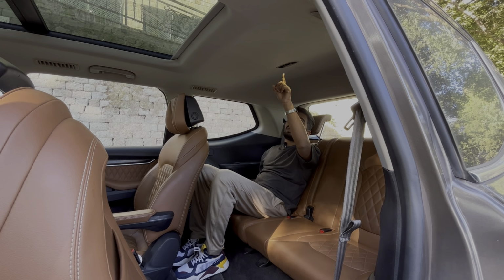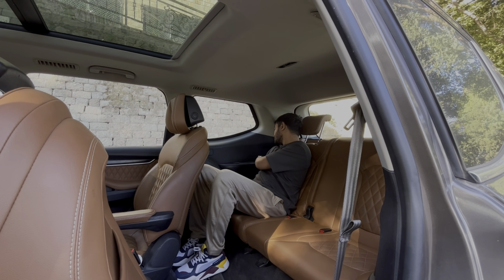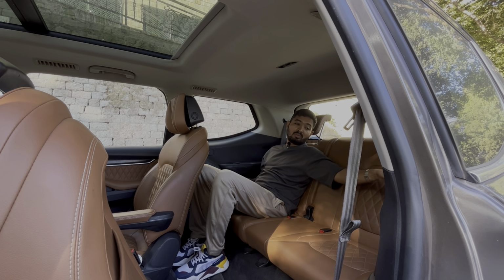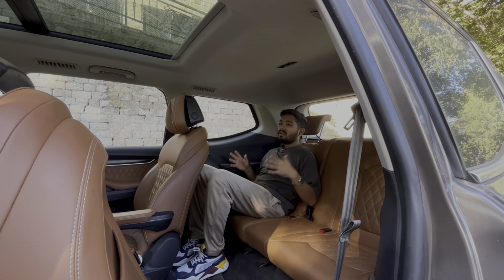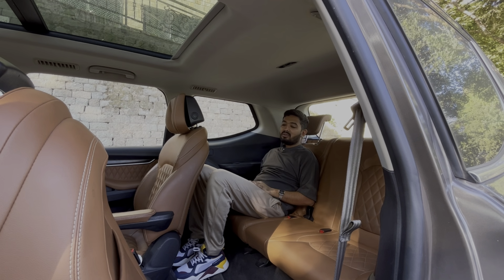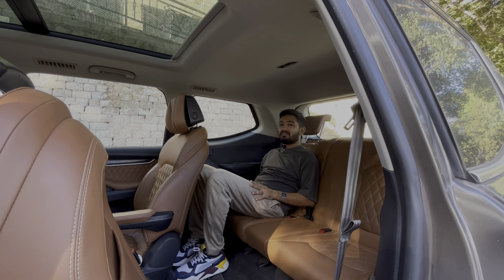You get reading lights over here. You get bottle holders on both the sides. A 12-volt socket over here to put in your accessories, and it does accommodate 120-watt chargers. A USB port over there, and speakers over here as well, which can keep you very much entertained. There is just so much comfort over here in this third row, and it's a top experience while you're doing your trips with your family. So it's a win-win situation here in the third row of the Gloster.